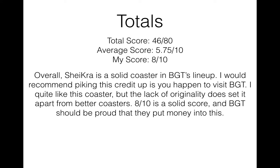It's a fun ride, solid in the lineup, and I do recommend picking up this credit if you happen to visit Busch Gardens Tampa. Like this, Montu, Cobra's Curse, Kumba. I think those are all really good credits to pick up if you ever come here. And Cheetah Hunt's really good to pick up as well. But this is definitely a fun one to pick up. Probably not the highest ranked credit. I think Montu, for some Kumba, and for some Cheetah Hunt would be higher ranked than this, but I definitely would rather ride Montu over this.